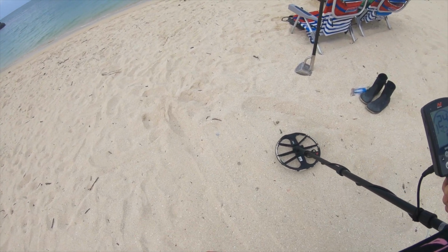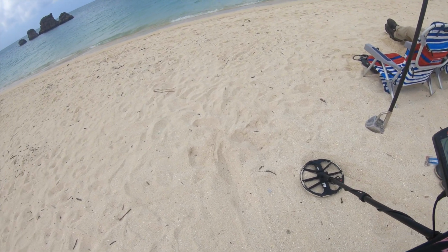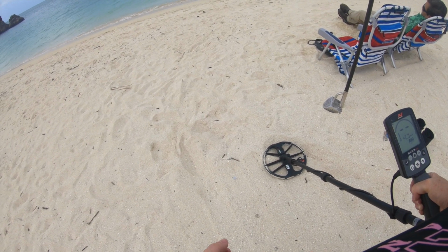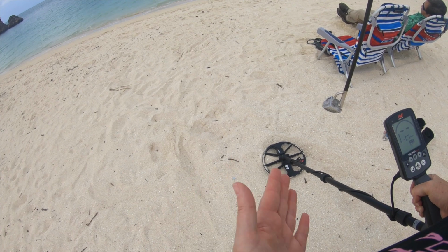I don't have a 5 yen coin with me today. I should have grabbed one out of my found box, but I was just grabbing stuff out of my wallet and I didn't have one. So it rings up anywhere from 21 to 26.